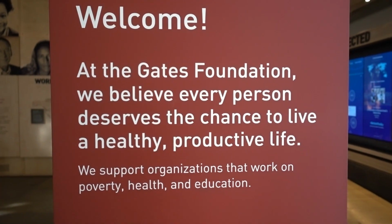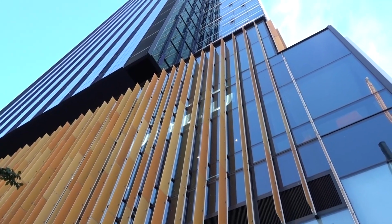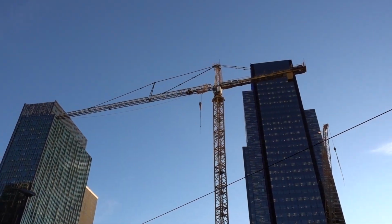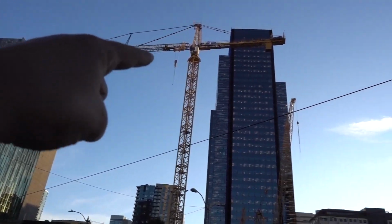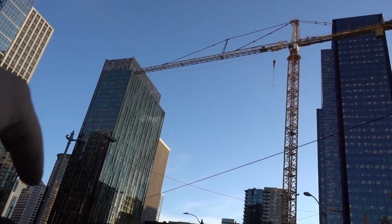From the Gates Foundation, we are now headed to Amazon. I am really excited because Amazon is probably my favorite company, especially on the road. They got Amazon lockers so we can ship stuff directly to us. Brought to you by Amazon. Down here, this is how they do local deliveries. That crane just goes to their building, picks up the packages, and then drops it off in a 1-block radius.